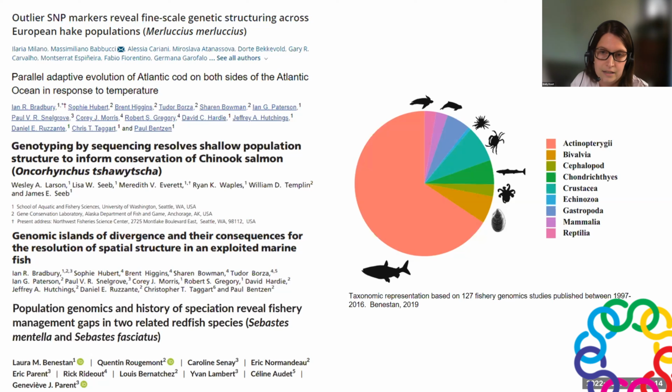And now there are lots of really cool, interesting studies emerging in the fisheries genomics area covering a wide range of taxa, many of which reveal a mismatch between managed units and actual genetic stock structure. And these studies will likely, hopefully, have implications for how these fisheries will be managed going forward. And so, yeah, these studies emphasize the importance of examining variants across the entire genome and investigating outlier SNPs when trying to determine the genetic stock structure of fishery species.